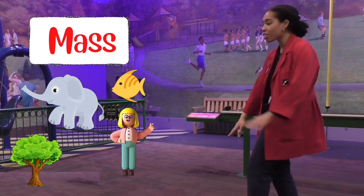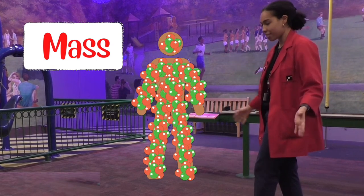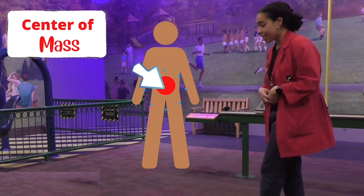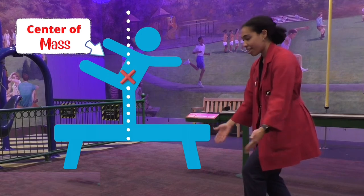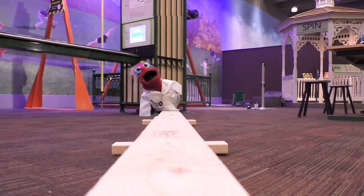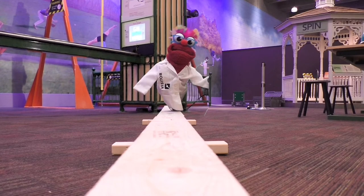And the mass is just all the stuff that makes us us, all of our weight and all the stuff we move around. So the center of our mass is about the center of our body. So if we keep our center of mass in line with the point that we're balancing on, then we're pretty good at staying balanced. Now, if our center of mass falls to the side, maybe we can stick out an arm to move our center of mass over so we're still on the balance beam.